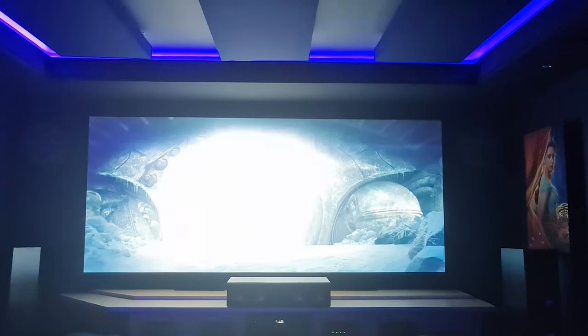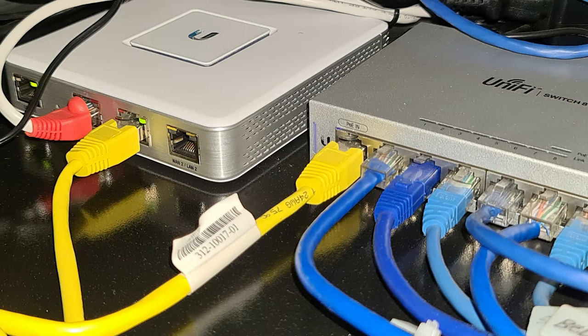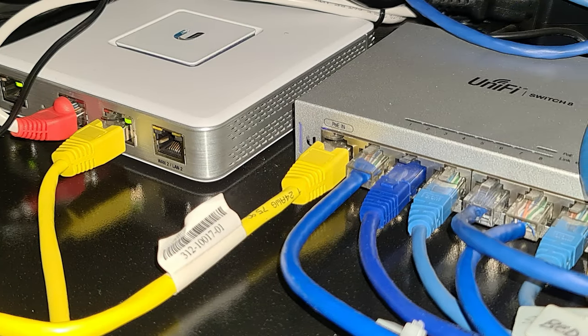Because Nilesh loves to stream, he's made sure the internet is spot on by running Cat6 cables to all of his UniFi managed network devices, such as router, switches and APs.